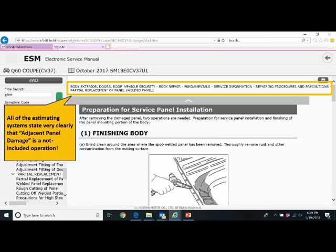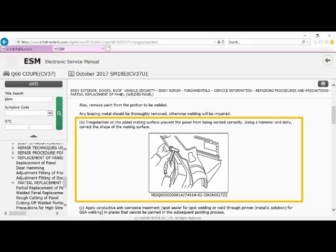If you weren't sure how to prove that, go to the website www.degweb.org. Now look what else I went here. Same thing, repair and replace the quarter panel. And look what Infiniti says right here. Irregularities on the panel mating surface prevent the panel from being welded correctly. Using a hammer and dolly, correct the shape of the mating surface.